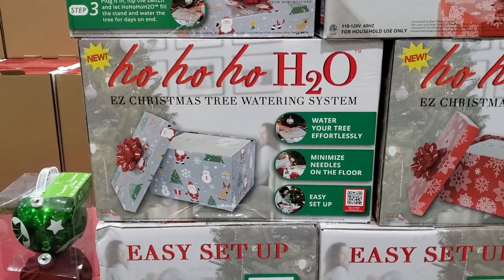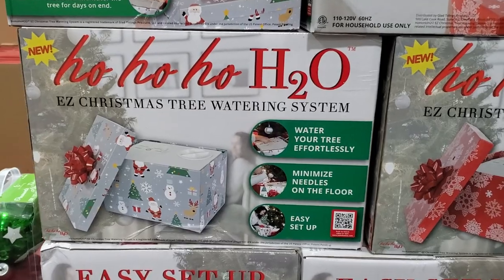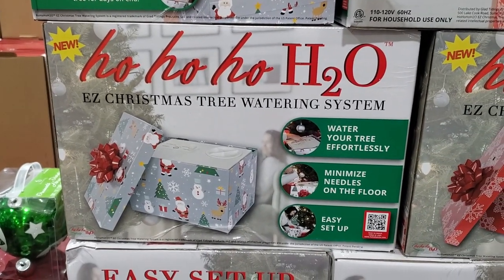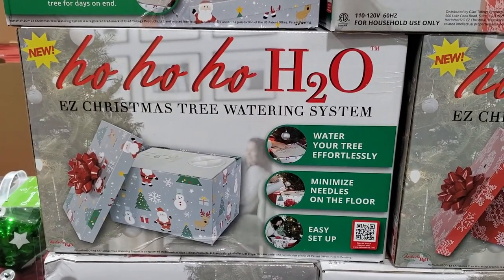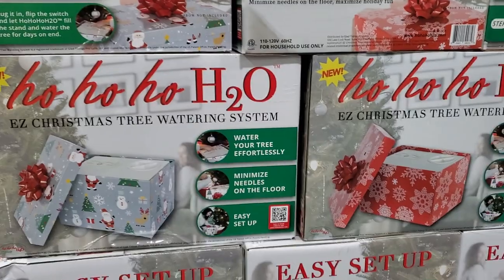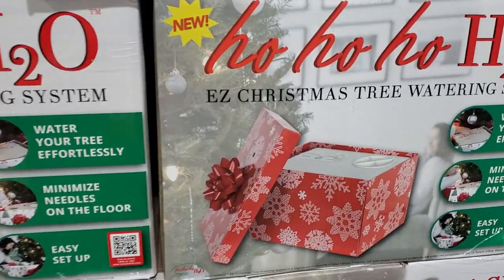Hey everyone, so I made it into Costco and here is something I've never seen. Easy Christmas tree watering system. Water your tree, minimize needles on the floor. And it's disguised like a present. It's $50. That's a good idea.